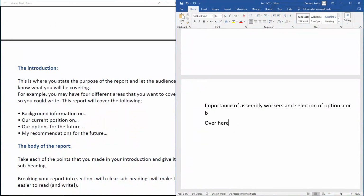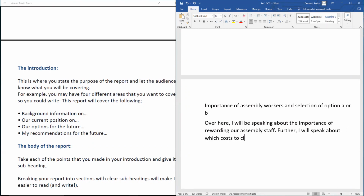So over here, I will be speaking about the importance of rewarding our assembly staff. Further, I will speak about which costs to include in each option if chosen. Simple. So over here, the examiner knows that, okay, this student is going to give me exactly what the task wants, exactly what the question has asked. It's a good start to your answer.